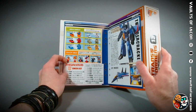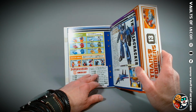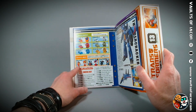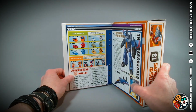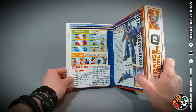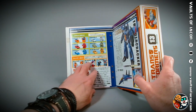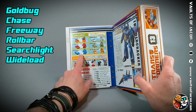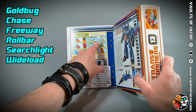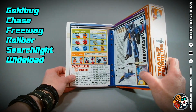Opposite side of the catalogue page, we have got the Throttlebots. That's it. The Throttlebots. This is a good indicator of how much I prepare or do not prepare for doing these videos. But yeah, we've got the Throttlebots, Goldbug, Freeway, and yeah, is it Spotlight? Yeah, I'm going to leave that at that. That's all I can recollect.